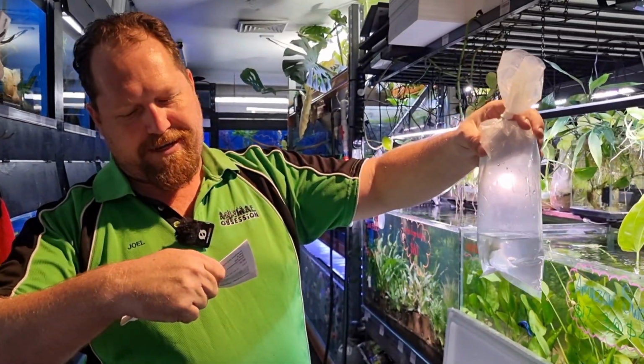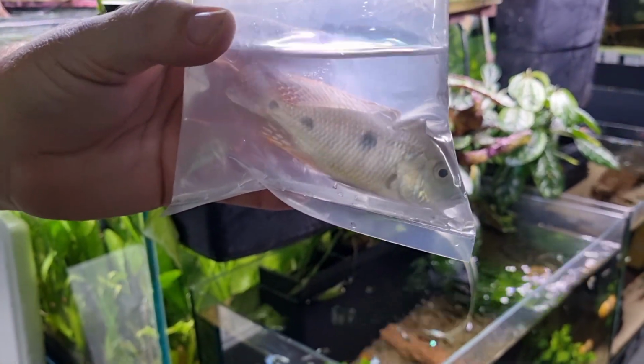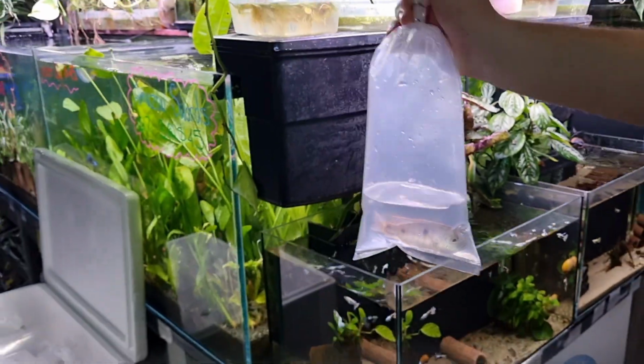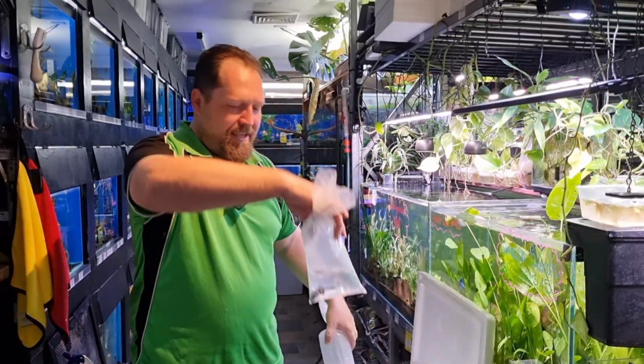Ophilax tetrastigma. It's an African cichlid. I wish I could pronounce that better. Yeah, I'd never seen the name before. Never seen the fish before. So that means that I need that fish now, okay? So we've got a few of those in there.